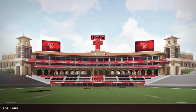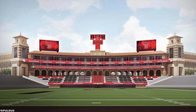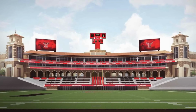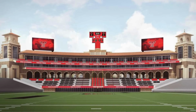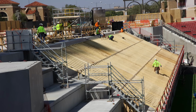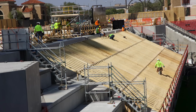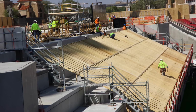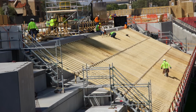The next one is Jones AT&T Stadium for Texas Tech. This is a big one that is happening right now this offseason. It is one of their end zones. It is a pretty crazy design if you look at it, with those arches and the brick. I think it looks beautiful, at least just from the rendering. We'll see how it turns out, but this is a $200 million project to close the south end zone, and the construction started following the 2022 season. It's going to be completed for the 2024 season. This is the big step where they are doing the construction on the south end zone, and we will see how that looks at the start of 2024.